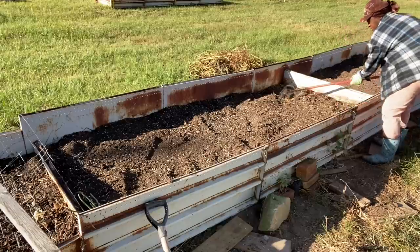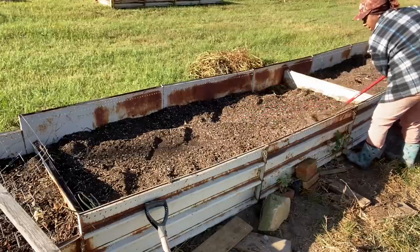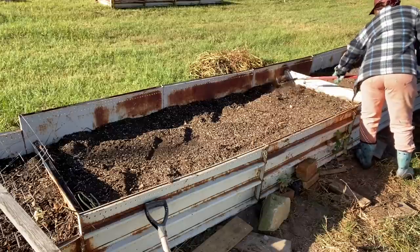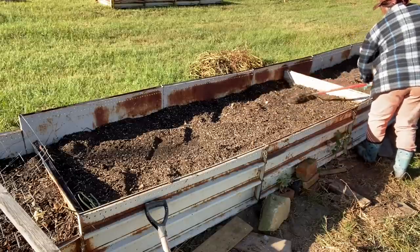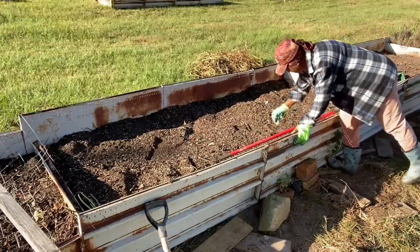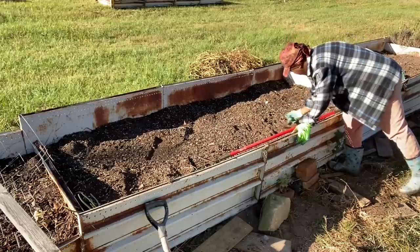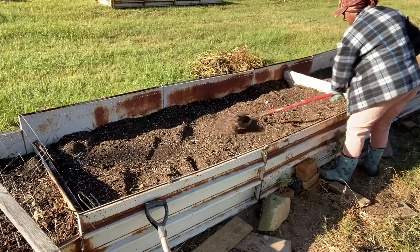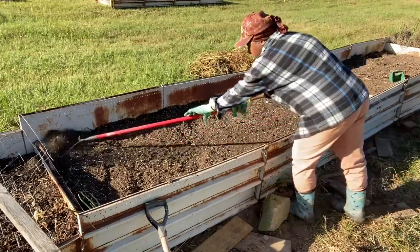This is the way I do it, y'all. So when I don't edit, you get to see exactly what my ripping and running look like. These are sticking up and they won't leave me alone, so I'm gonna pull them out of here. Now that I have my bed, it's not perfectly smooth. It is perfectly imperfect, just like me.